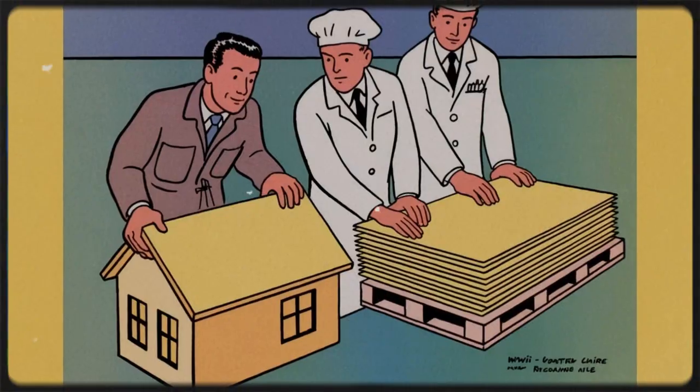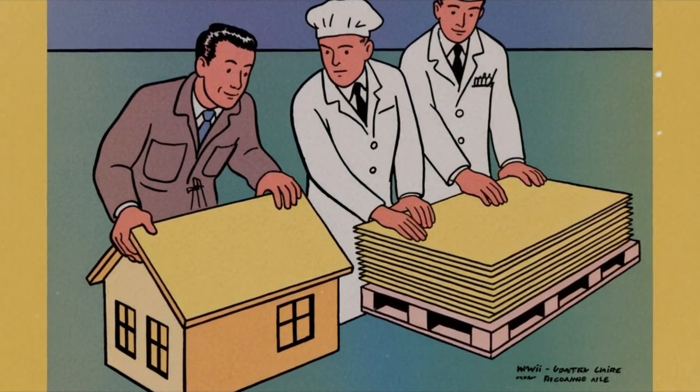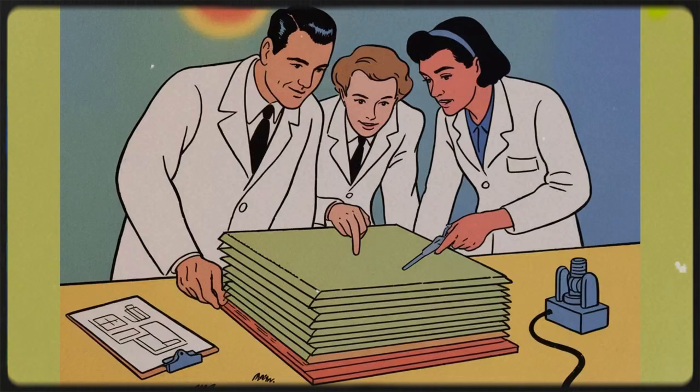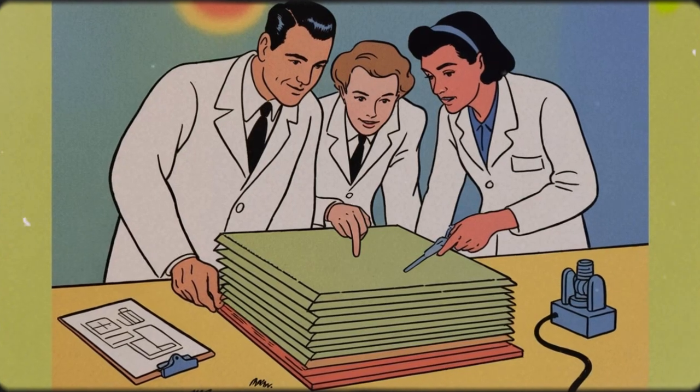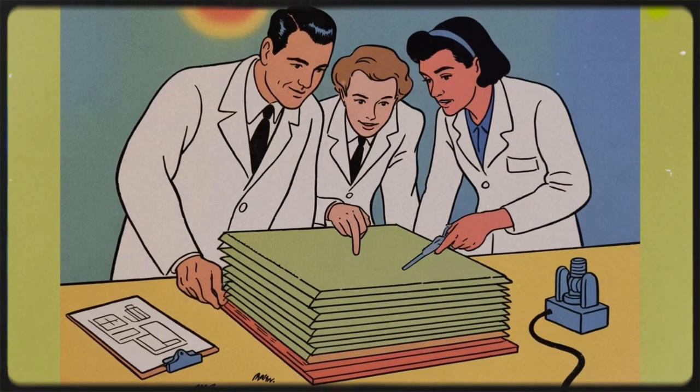applications. Home construction demanded materials that were not only durable but also economical enough for widespread use. The precision manufacturing techniques developed for military radomes were too expensive for civilian housing. Green's engineers worked to develop simplified manufacturing processes that maintained the material's essential properties while reducing production costs.